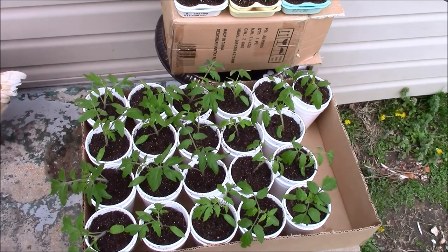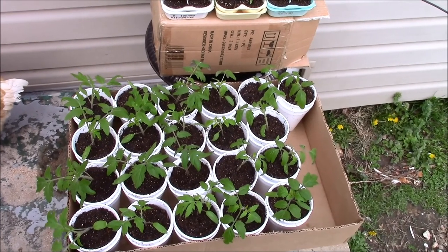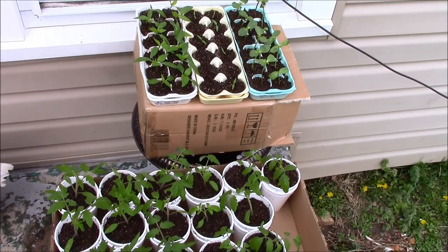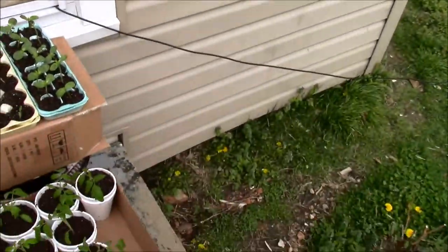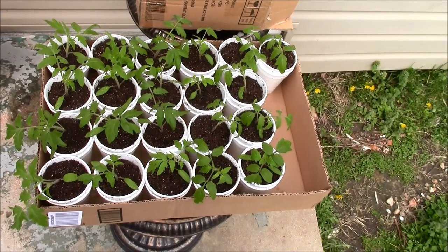So if it's really sunny, you want to set them out for only about an hour the first time, and then maybe, you know, an hour and a half or 2 hours the second time, and keep working it up over about a week, week and a half, like that. But it's extremely cloudy today, and it's really warm, so that's about the perfect combination.